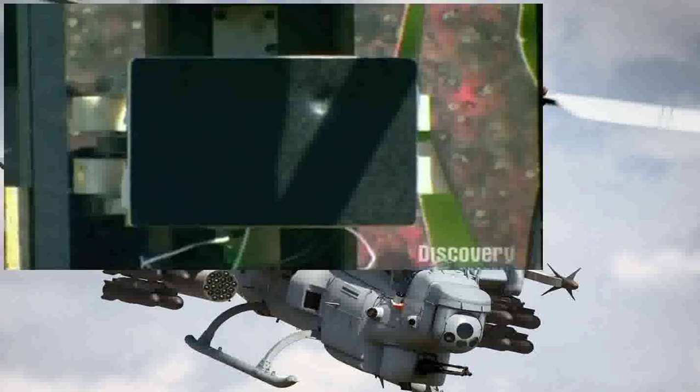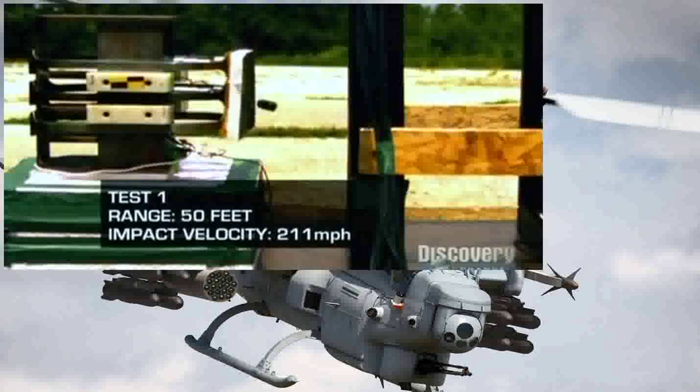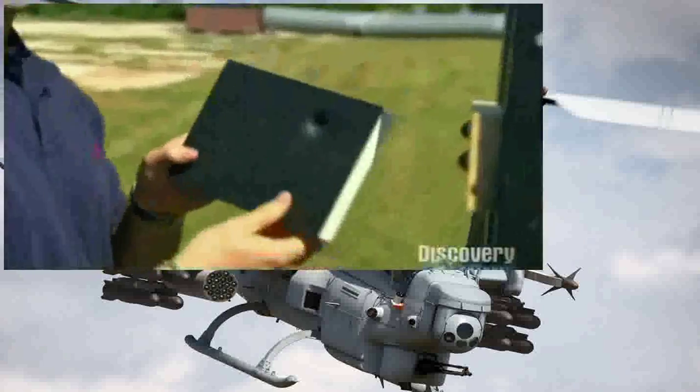Hitting a target 6 inches square at 50 feet isn't a problem for a professional, but would the impact kill? The test shows that the projectile hit with an impact of around 211 miles an hour, giving it enough energy to deliver sharp pain and a nasty bruise, but well within the less than lethal limit. What do you think? Yeah, it looks like it cracked the pad.